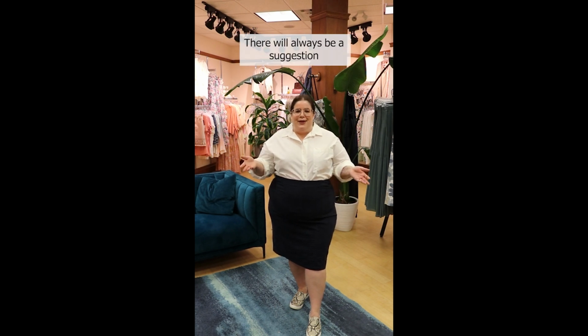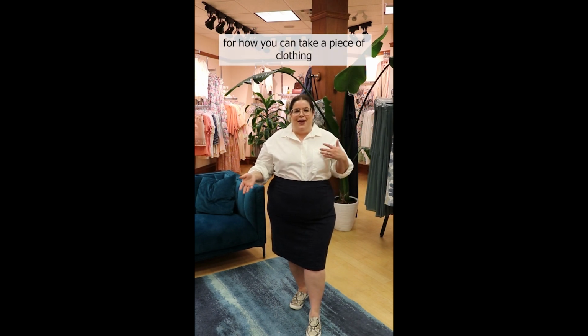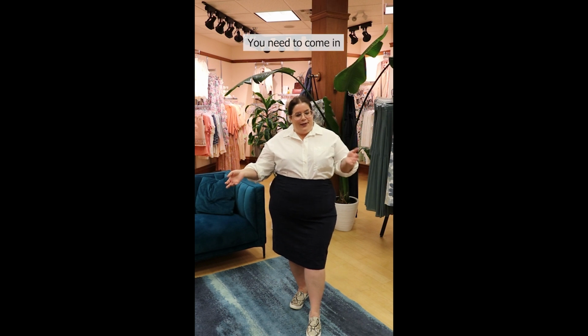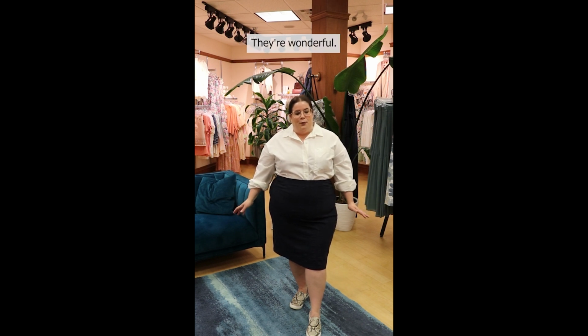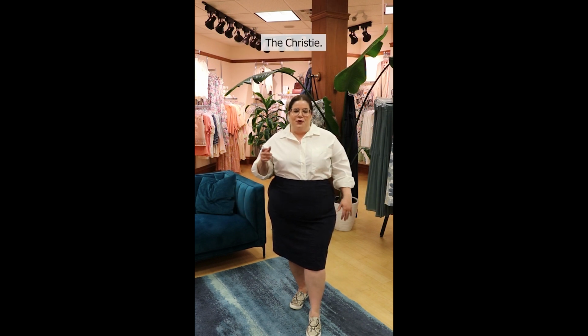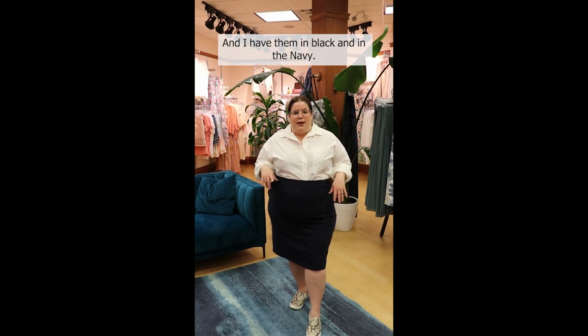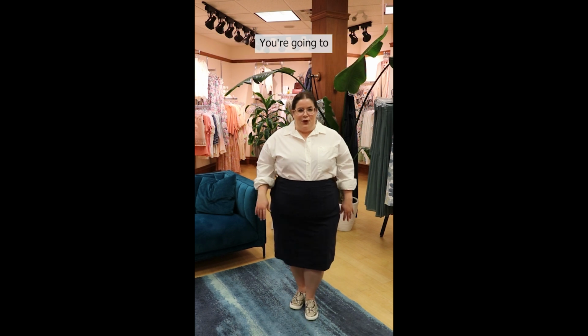They'll all be a suggestion for how you can take a piece of clothing from something super dressy to something super casual. You need to come in and try these skirts on. They are wonderful. I don't think I told you the name. They're the Christie. It's a seersucker material. And I have them in black and in the navy. You're going to want to come and try her on.